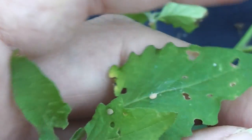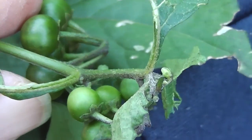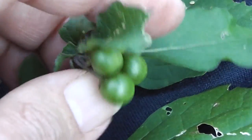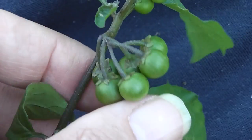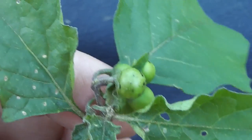There's a leaf view. And a final look here at this. This one's got green fruits on it. And they do tend to hang downwards if the plant was vertical, but because the branches hang down, you can't always realize that they do actually hang down, but they do. And so that's my little closing view, my little botanical view on this, what I think is probably Solanum nigrum.